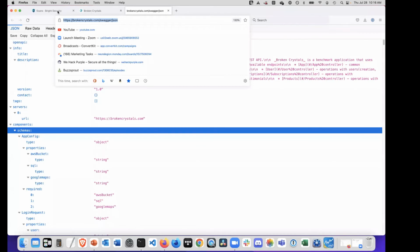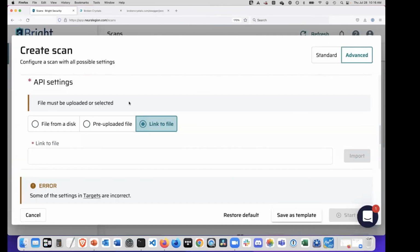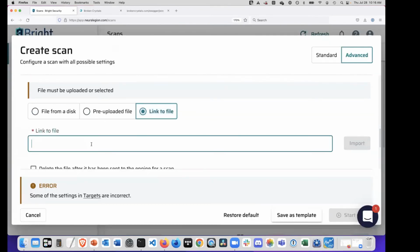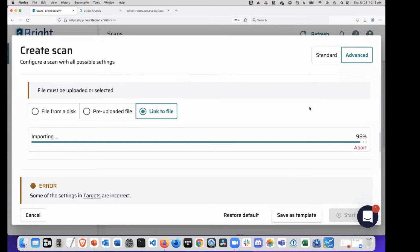And I'm gonna go back to the scanner and I'm gonna say link to a file. And so what it will do is it will go out and grab that file and import it. So I'm gonna paste it and click the import button. It's gonna do its thing, and I'm gonna check the chat while it does that.